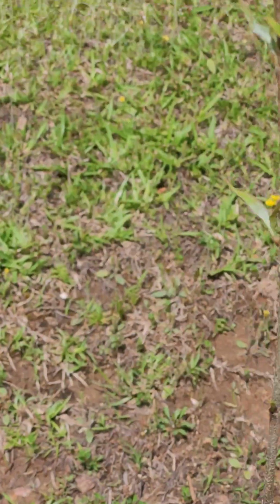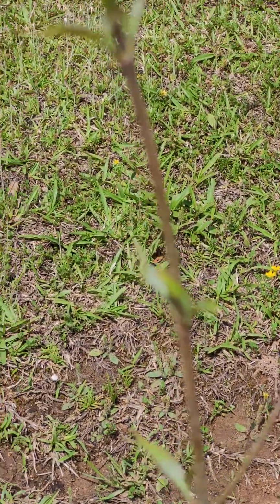Let me run up here and let you see the leaves on my dogwood tree. So far, this is the only one. This is the white one. But look at that. Look at those leaves.